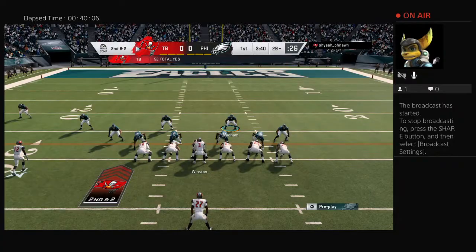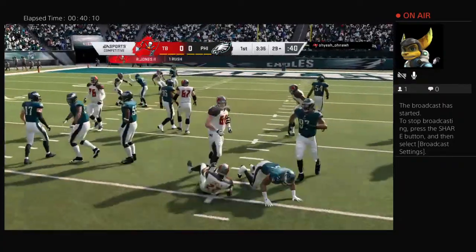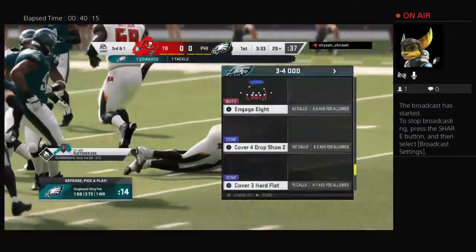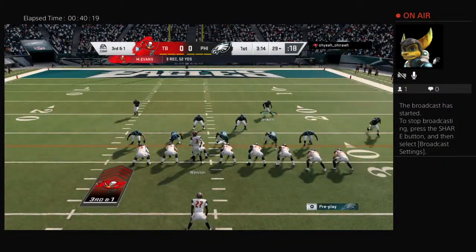Facing a 2nd and 2 after that last catch, good for 8 yards. Here's Ronald Jones, first carry for the USC man. And he is swallowed up right at the line of scrimmage. No gain on the play, and now they're faced with a 3rd and 1.